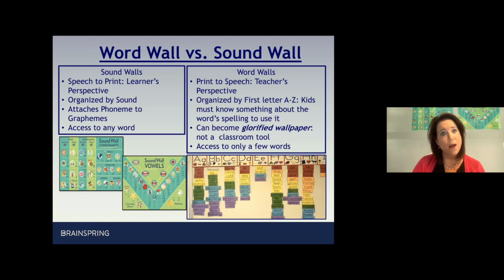In contrast, a sound wall focuses on the speech-to-print connection, meaning that if students can identify sounds in a word, then they can more easily locate the sounds in a word on the sound wall and then attach those letters or letter combinations. All of the 44 phonemes in English are represented. Consonant sounds are separated from vowel sounds, which aids in spelling any phonetic English word that they're looking for. So sound walls function from a student's perspective, speech to print, rather than from a teacher's perspective. This really does help move their known sounds to the spelling of multitudes of words, whichever words they find that they may need.